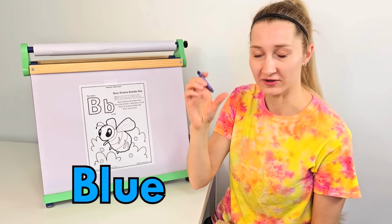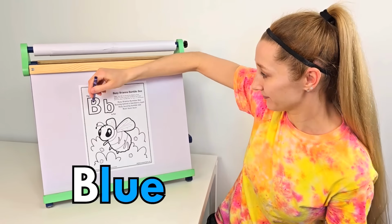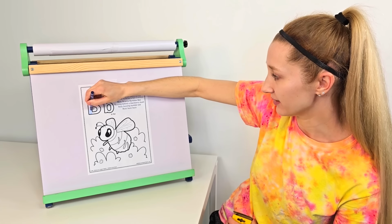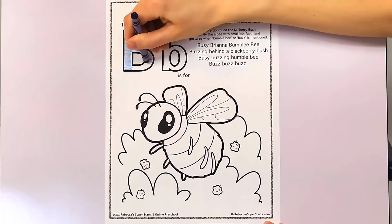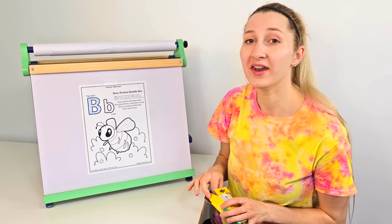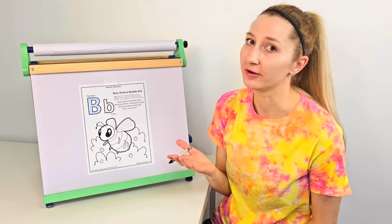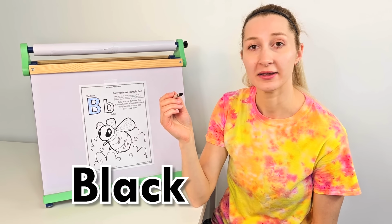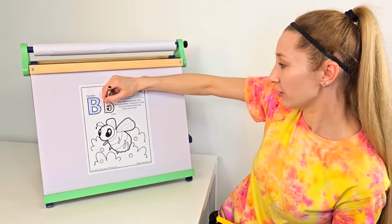Blue, that's why I'm gonna use blue, because blue starts with the letter B too. Okay, coloring in our big letter B, our capital B. I can think of one other color that starts with the letter B. Another color that starts with the letter B is black. Black, black. All right, let's use black for our little B, our lowercase B.